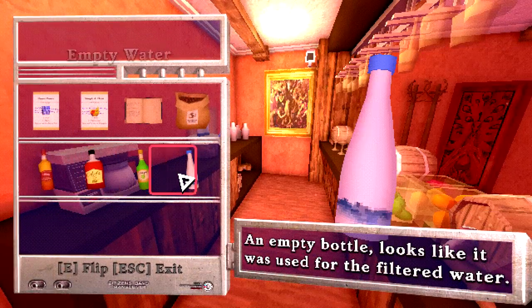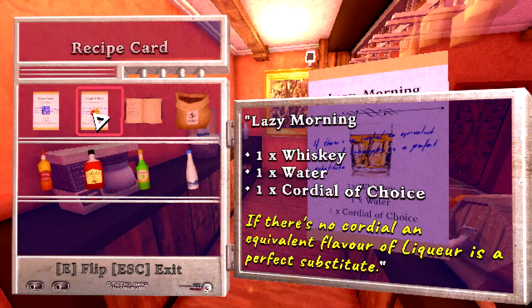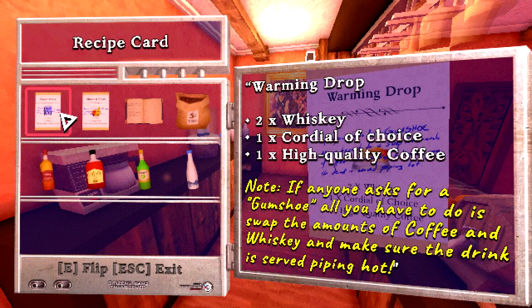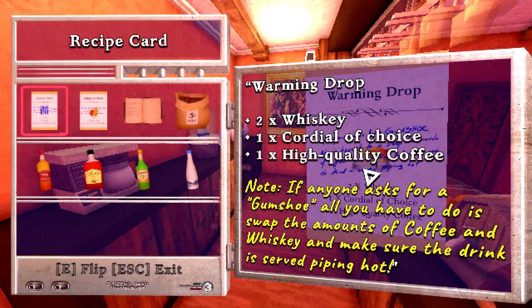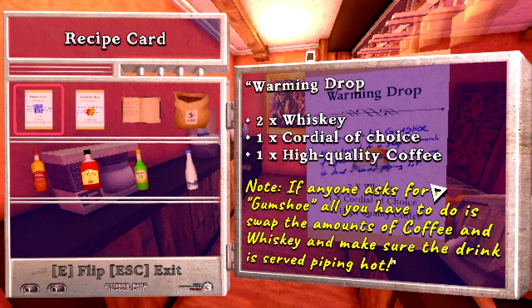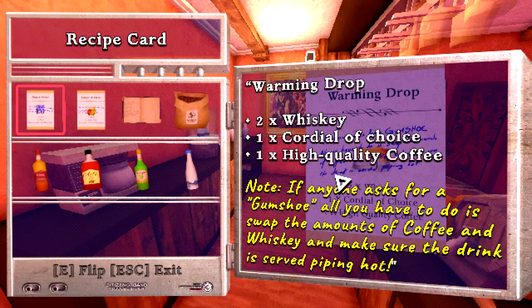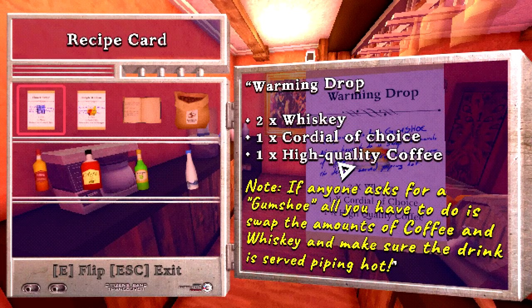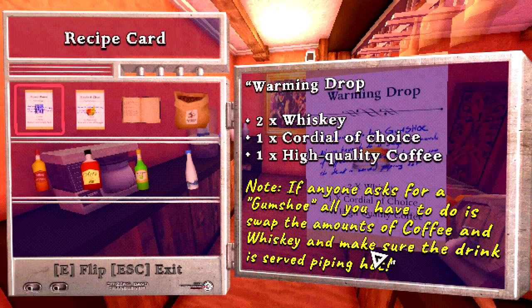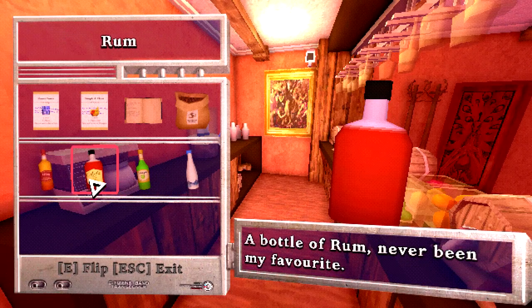So the rum, the whiskey, apple liqueur, empty water, coffee beans. Right, coffee is mentioned, isn't it? Yeah, high quality coffee. I don't know how high quality it's going to be, but let's hope it is. Otherwise that thing's going to explode around his neck. So it's much like this, apart from it's two coffee and one whiskey? Okay, and the cordial of choice? I guess that's going to have to be apple liqueur, because I don't really have anything else.